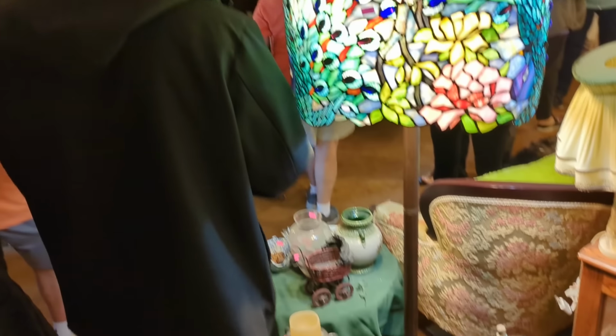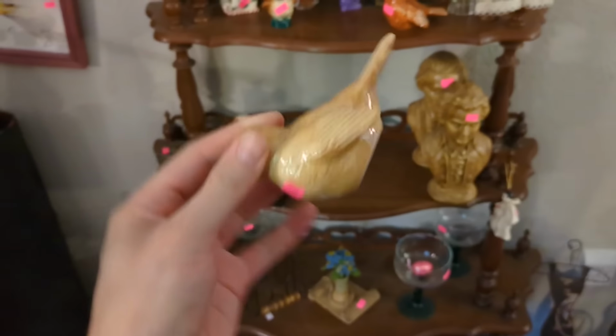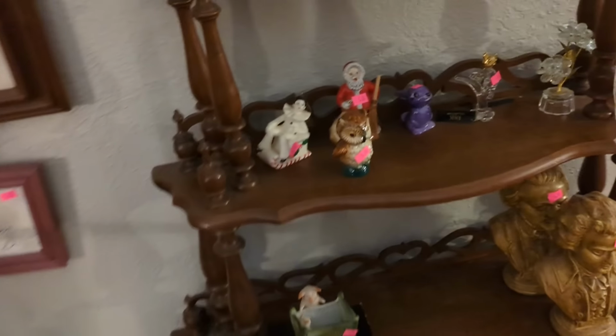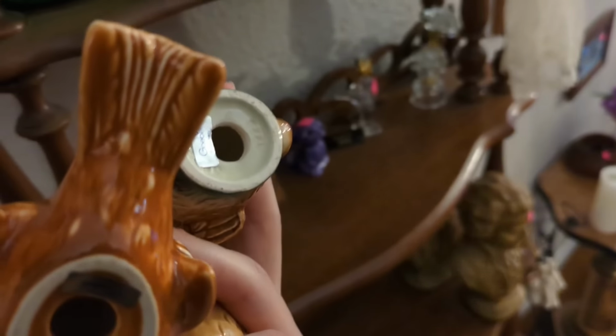The $15 milk glass perfume bottle. Oh my gosh, this room. Wow. Are these Goebel? These are? Oh, those are good. $5 each. And the owl? Oh my gosh, they all are. $5 each. That's good. Oh, I love, look at this little purple bunny.